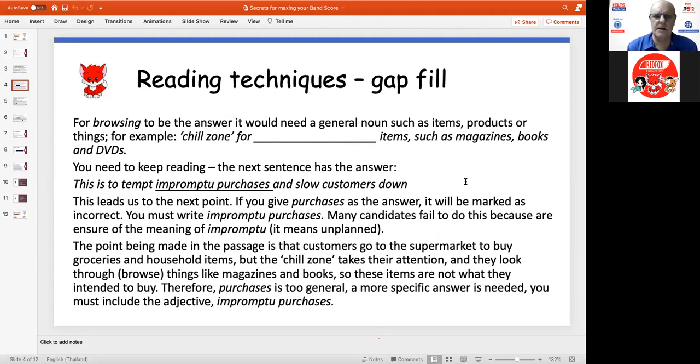The next sentence tells us this is to tempt impromptu purchases and slow customers down. Now, this leads us to the next point, that again, many students put purchases as the answer, and this is also incorrect. Many put that as the answer because they don't know what this word impromptu means. Unplanned. Now, if you don't understand that word, does that mean it's not the answer? No, of course not. It can still be your answer. And so what this basically says is that when people go to the supermarket, they're going to buy their groceries and stuff like that, distracted by this chill zone, books and magazines, they go over there, they don't plan to buy anything like that, but they are tempted to do so. So our answer needs to be impromptu purchases.